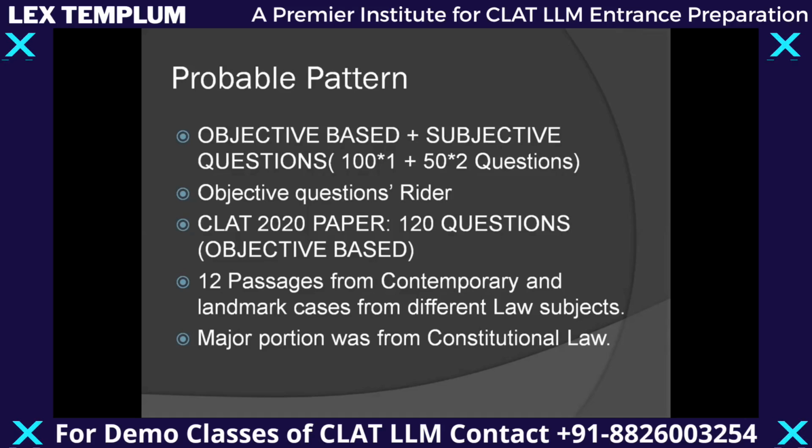The two subjective questions would be there in your exam. If you see the 2020 CLAT PG paper, there were 120 objective questions in which there were 12 passages from contemporary and landmark cases from different law subjects. Now, this is where the difficulty level has gone way above what it was in 2019 or before 2019. Now you'll be given passages.